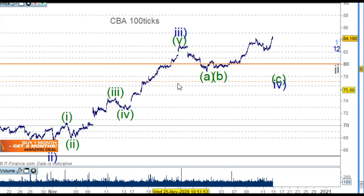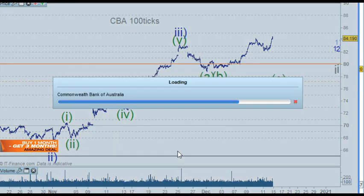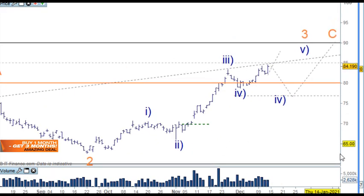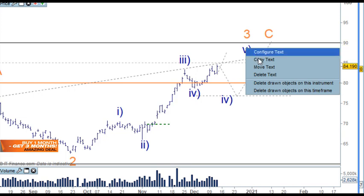So yesterday we looked at CBA here. I'll just go to the daily chart. We can look at this in two ways. We can look at this as wave 1 and 2. I'm comfortable with that. I just don't know, because of this spike here, if we've got wave 3 here and wave 4 here and we're going up for wave 5.